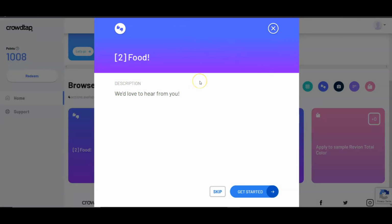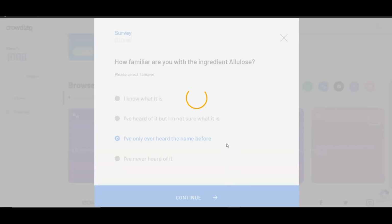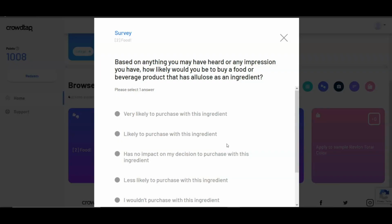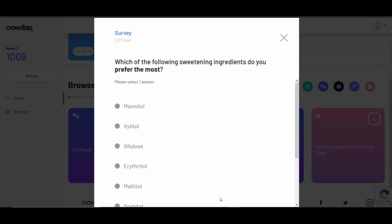Okay, this was the one that was worth 40 points. This might be a little bit more extensive, but let's see. How familiar are you with the ingredient allulose? I don't know a whole lot about it, so continue. Based on anything you may have heard or any impression you have, how likely would you be to buy a food or beverage product that has allulose as an ingredient? Literally, that has no impact on my purchase. Which of the following sweetening ingredients do you prefer?